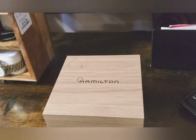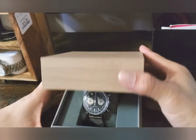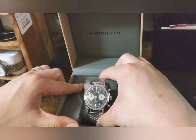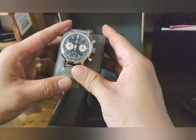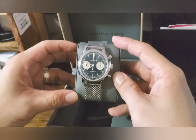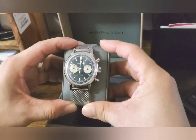Now to the watch of the hour. Very excited. We'll go over the specs. Boom. Look at that. It's a reverse panda, as I like it. I saw this at the dealer and I knew I had to have it. I was actually about to buy the automatic version.